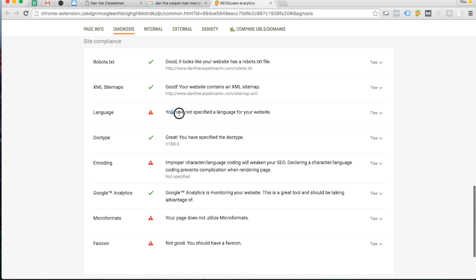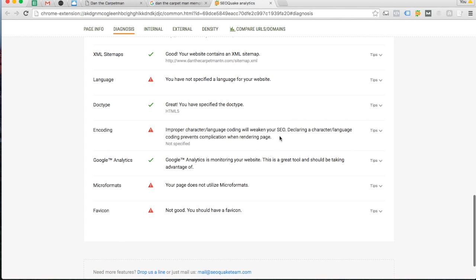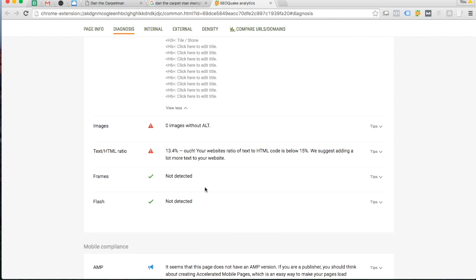Scrolling down here, your website's not specified a language. I don't think that's a huge deal, but if you're going to fix the rest of this stuff, I'd encourage you to fix that too. Looks like you've got some improper coding on the website. I haven't dug through your code to look for all that, but I would encourage you to figure out what's causing this and fix that. Missing micro formats, missing favicon. I'm not going to go into the technical details of all this stuff other than to say, long story short, there are definitely some things on your website that could be improved.